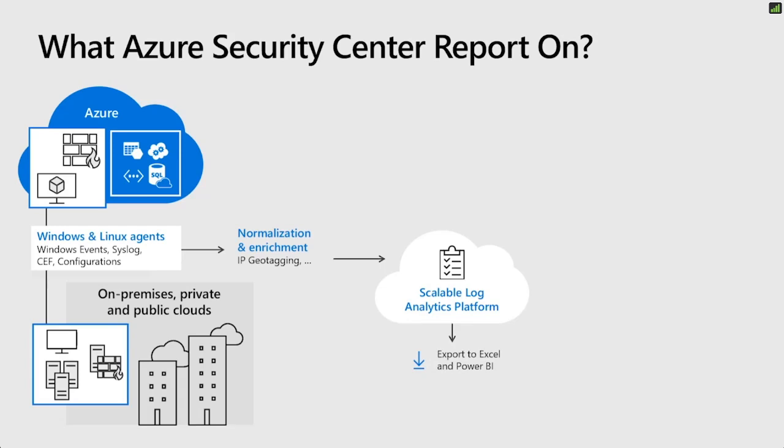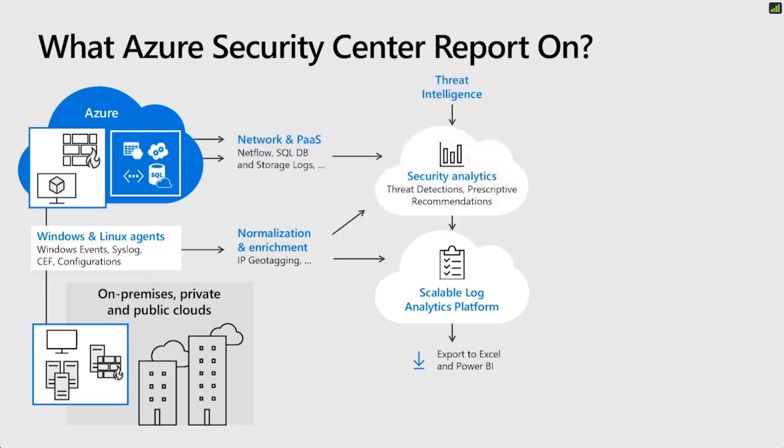However, with Azure Security Center, we add a little bit more to it. So what we do is we obviously can also add other Azure services like networking and PaaS services as well. And then we take advantage of our threat intelligence. So we spend a lot of money on protecting our own cloud services, our services like Xbox Live, Office 365, also Azure, obviously.